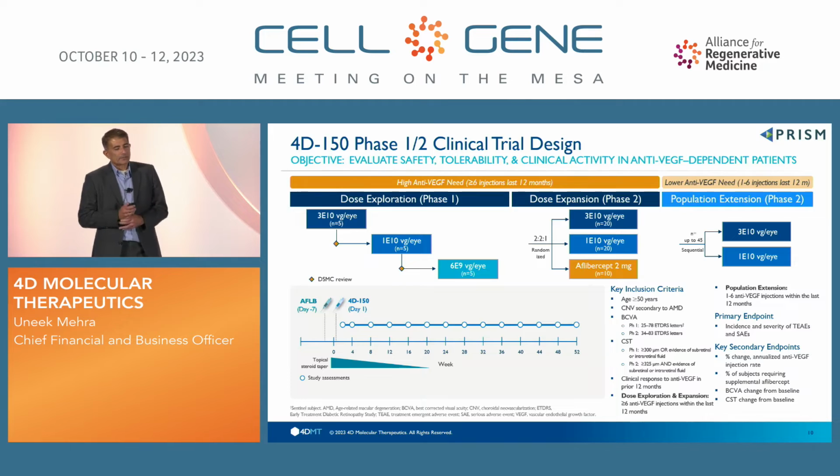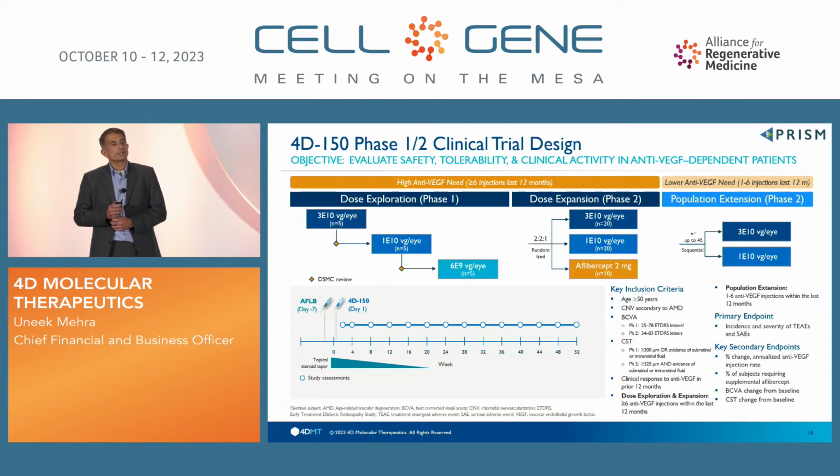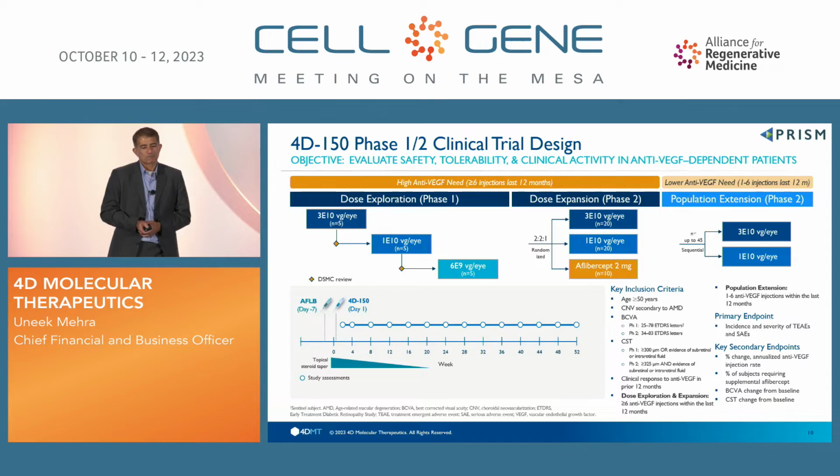Bear in mind, as you look at the dose exploration and dose expansion cohorts, these are the patients with the highest anti-VEGF needs. So they are greater than 12 injections in the prior 12 months. And then we've started now a new cohort, which is the population extension arm, which you see on the right-hand side, for the lower VEGF patients who are 1 to 6 injections in the last 12 months. We believe that is more reflective of the typical phase 3 population, and that's why that population extension cohort, which we have just started enrolling, will be quite useful to us as we plan for a potential phase 3.